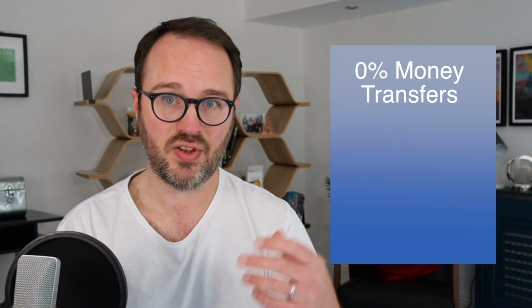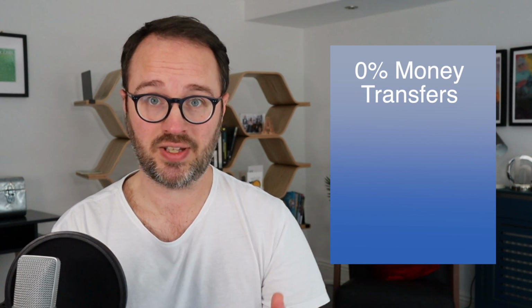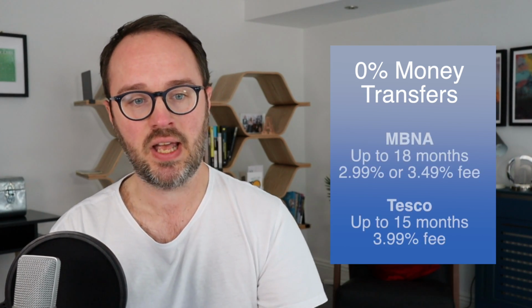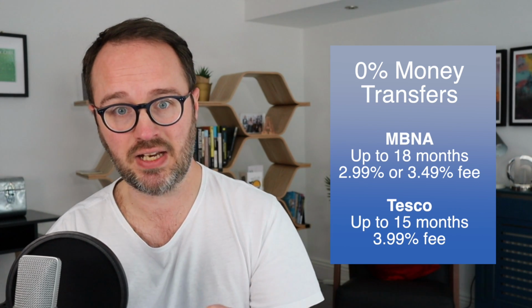But even if you've got a 4% fee, perhaps it's much better, say, for an overdraft or a catalogue debt of potentially 40%. So it's still better like that and gives you time to not get charged interest and clear that debt faster. The top one here, the longest one you're going to get is MBNA, up to 18 months.